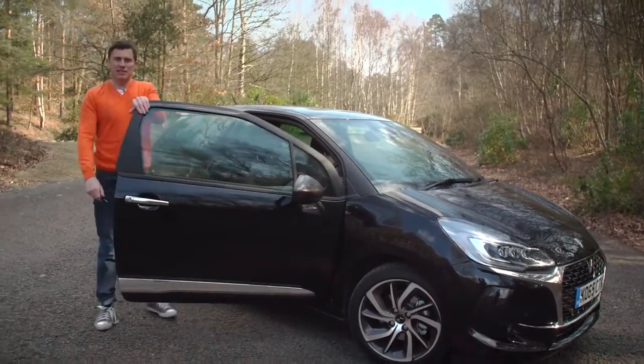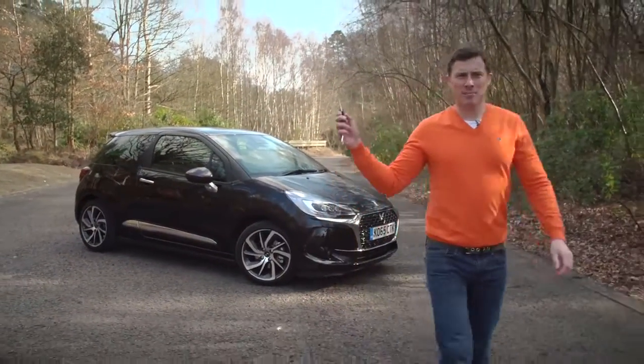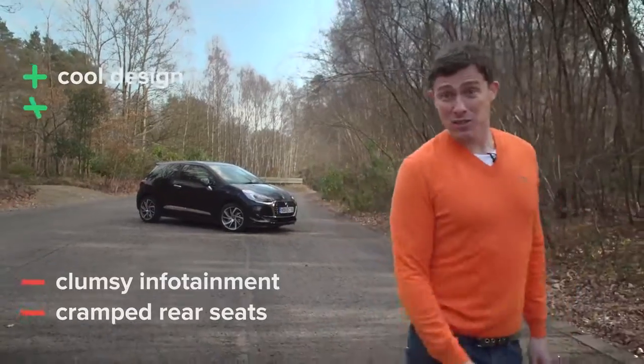Overall then, the DS3 is an interesting alternative to the Germans, but its infotainment system isn't very good and it's really cramped in the back seats. However, it looks great and it's good to drive.